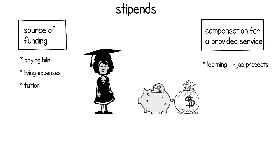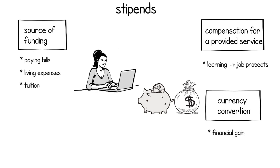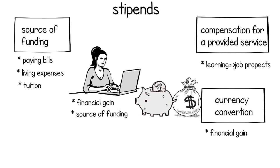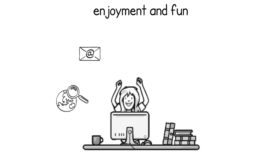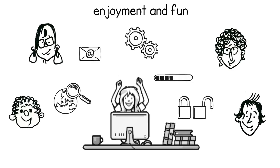In fewer cases, the students were interested in the program because currency conversion provided them with financial gain. Also, when open-source developers were already contributing to the open-source project voluntarily, they entered the program for either financial gain or source of funding. Some students reported entering the program for the fun of creating new features to open-source projects and of interacting with open-source developers.